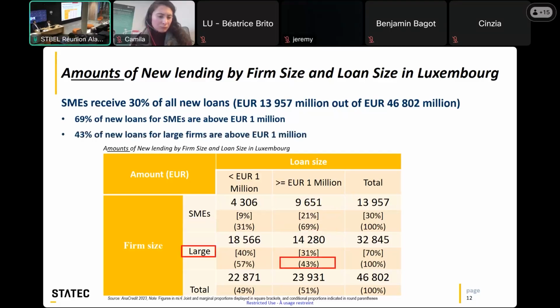At the same time, we observe that 43% of new loans for large firms are above 1 million. This was a bit more difficult to reconcile. One possible explanation is that large companies may access other financing instruments than bank loans. But this is what the data shows.